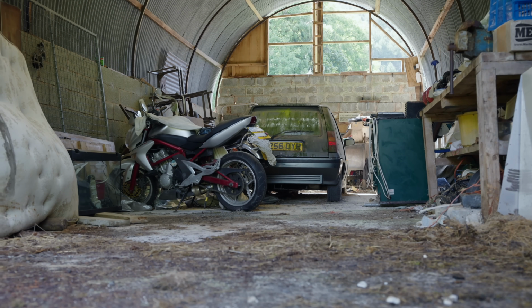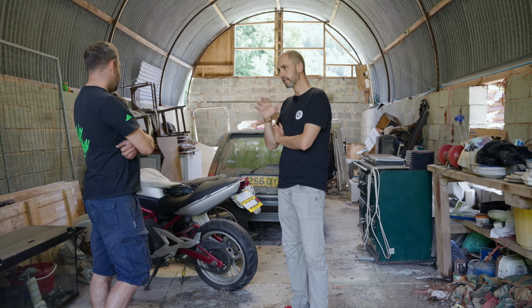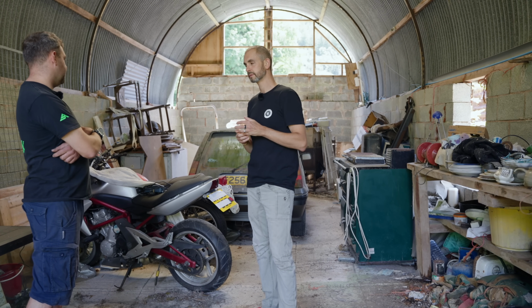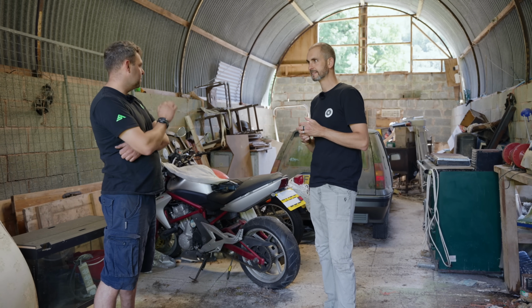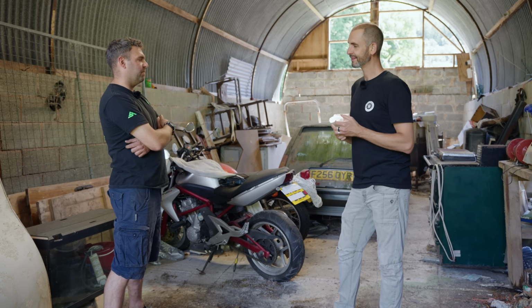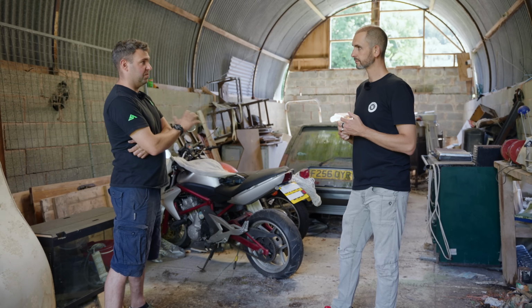It is exciting. What do you think the chances are of it running? You've had a look at it before. I think there's been a rat in there. There's been some nibbling going on. Okay. So a rat. We'll have a look, we'll look round it. The keys are in it. According to the last owner, it drove in and it was fine at the time.